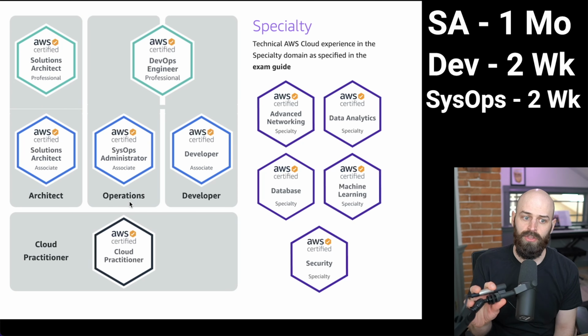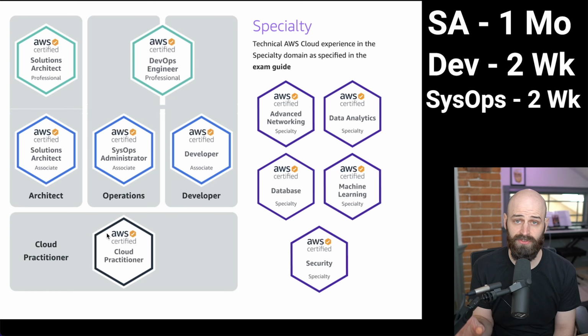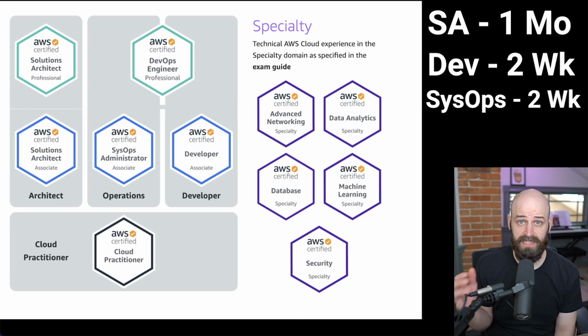And so you will be able to use a lot of what you learned in SA Associate and Developer Associate for the SysOps Administrator, but you should also spend some time getting hands-on in the AWS console as you're preparing for that certification. I personally used Stefan Maric's Udemy courses for all of these certifications, but for the SysOps Administrator, I went ahead and bought a 1-month subscription to A Cloud Guru so that way I could take their challenge labs, and that turned out to be a really great resource for the SysOps Administrator.